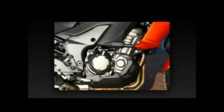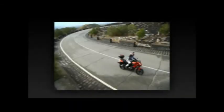Plus highs: comfortable for long days and sporty enough to entertain. Stable chassis hides its weight well. Strong value. Size: wider than a Versys ought to be. Irritating vibration. Non-adjustable compression damping, awkwardly mounted rear preload adjuster.